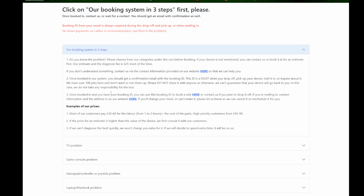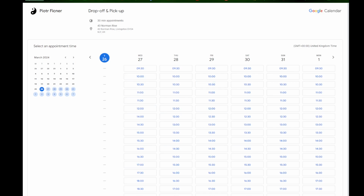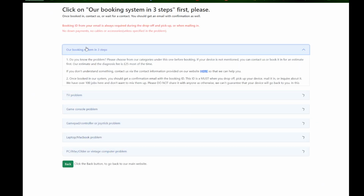I meant to make it in red actually. And the last point, the third point: once booked in and you have your booking ID, you can use it to visit here, and let's open it. It's a calendar, and you can book in, and you've got the address and a 30-minute appointment which you can use yourself.